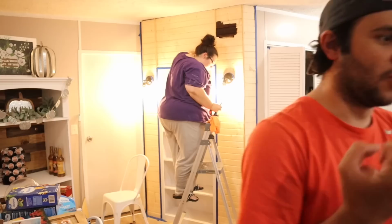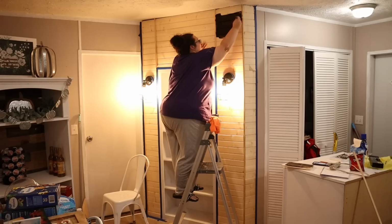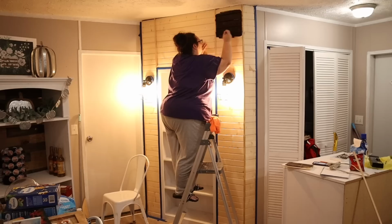The stain that I'm using here is the same stain that's throughout my entire house. Y'all have taught me, I think, how to say it. I don't know, half of y'all are saying Jacobian, and the other half are saying it differently. So it's the Jacobean stain in the Minwax.